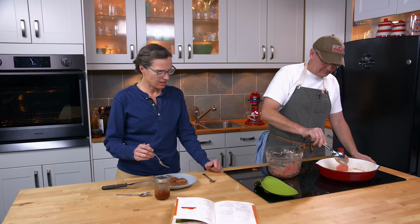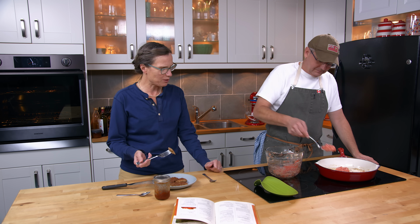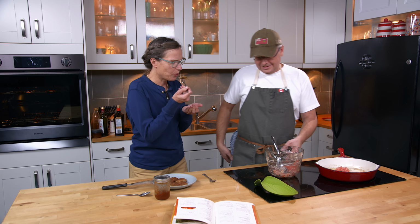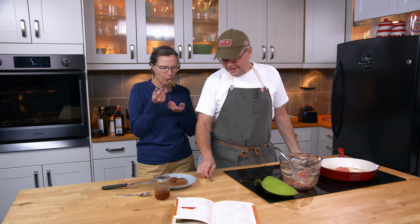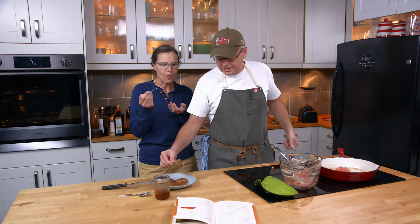So is this like a... I don't understand. Is this a burger? What is this? It's a burger. It's a pancake. Pancake because it's black? It's a pancake because, well, you whip the egg whites. It's got egg... Yeah.